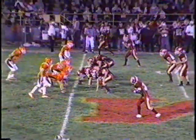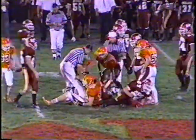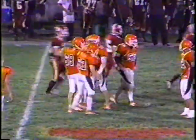Meigs 3rd down and 6. Collins will go out of the shotgun. Now he's being rushed. Collins will be taken down on a sack. 5-yard loss back to midfield, and it'll bring up 4th down and 11 for Meigs. What a rush by the Buckeyes. Josh Hobson, I believe, was the first one there, and I tell you, the Buckeye defense is once again coming to play tonight.